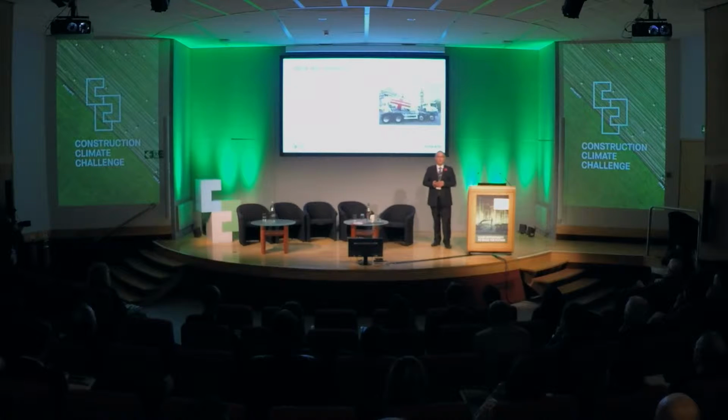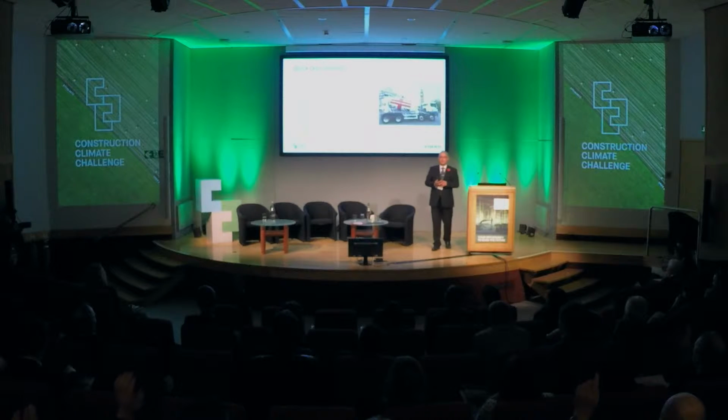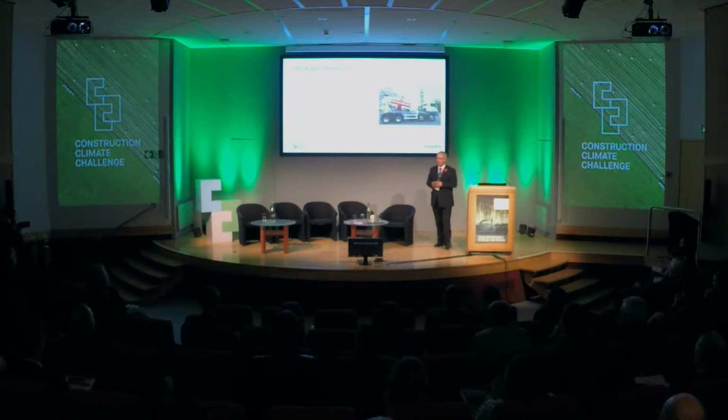Now I'm going to start with a quick quiz question for you. What is the embodied CO2 of an average tonne of concrete that is supplied in the UK? A show of hands please, who thinks the answer is A, 910 kilograms? Okay, we've got about a third of you think it's 910. What about 76? That's probably a half-ish, just over a half. And what about 5? Nobody. Okay, the majority of you were correct.